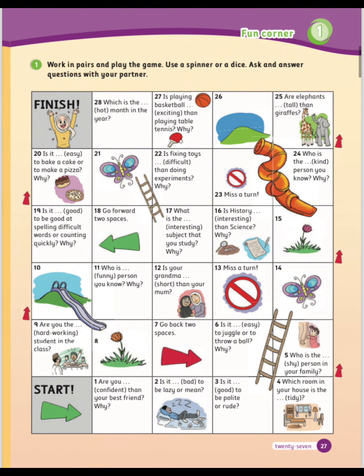If players land on a square at the top of a slide, they slide back to the square at the bottom of the slide. If players land on a square at the bottom of a ladder, they climb up to the square at the top of the ladder. They must complete the question before they can climb the ladder.